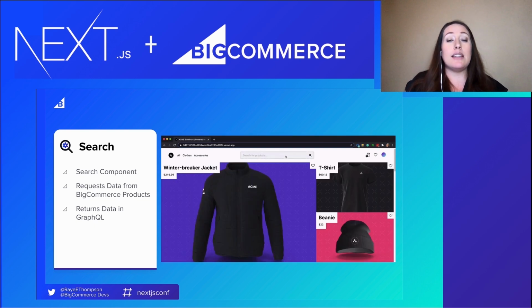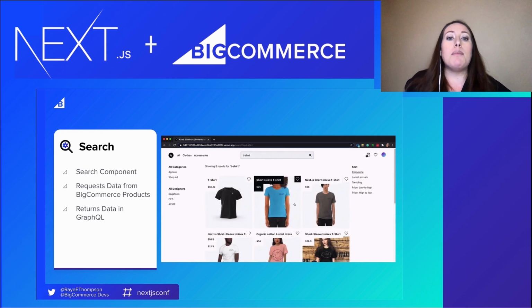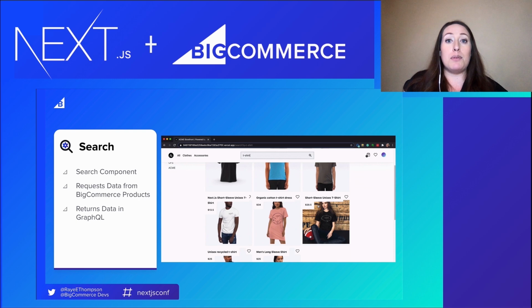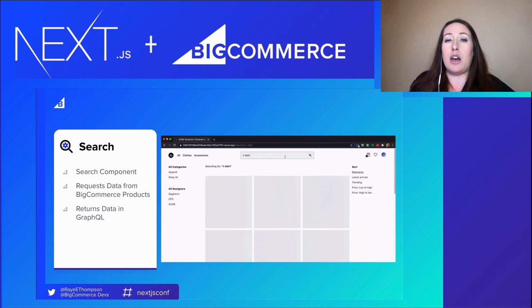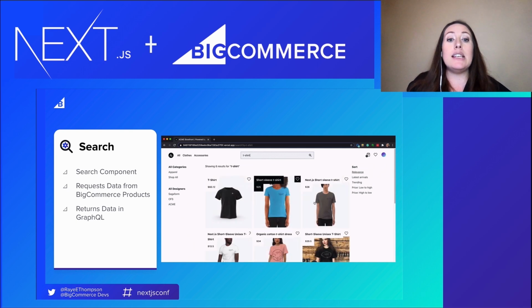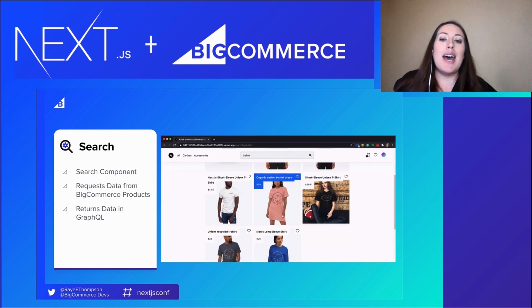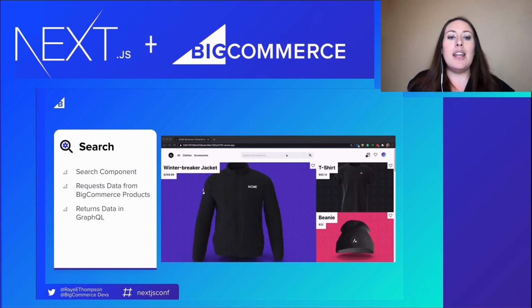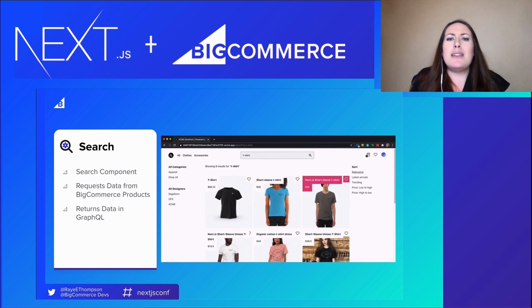BigCommerce not only has the GraphQL playground for you to start learning and debugging this API, but we've established on developer.bigcommerce.com the GraphQL Explorer. And this is actually what's going to allow you to see the relationships between all the objects in the schema. And these tools should help you expand the functionality of search, creating a more customized solution. And you can also bring in your own search and do your own tooling and frameworking. It just depends on what your needs are.